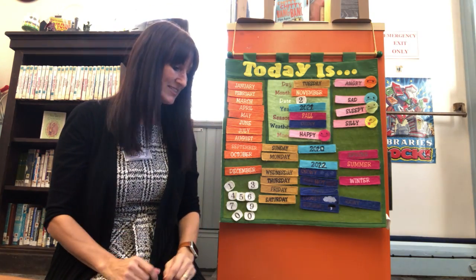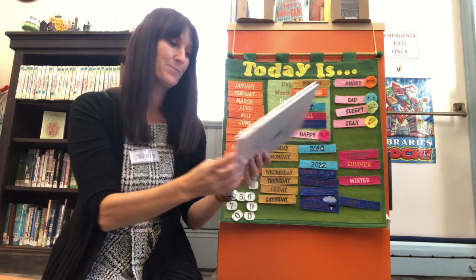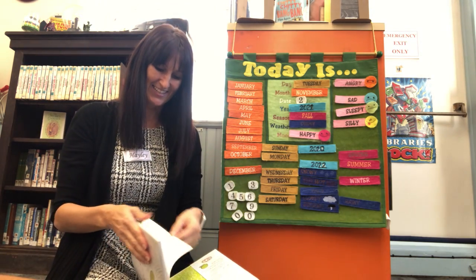All right, you guys, so let's start with our first book. This book is called Little P, and it is written by Amy Rosenthal. And it's a good book. I already read it, and it was lots of fun.